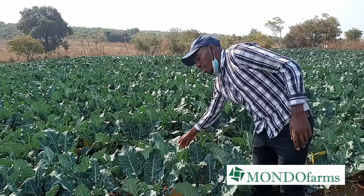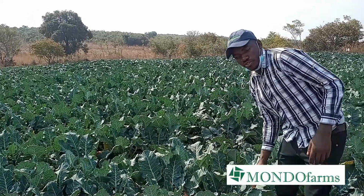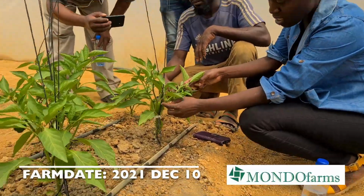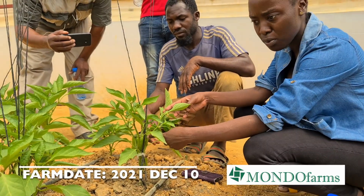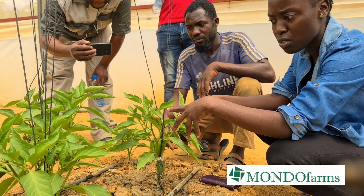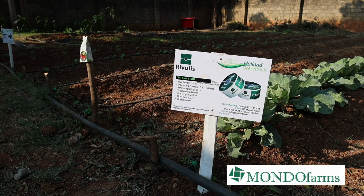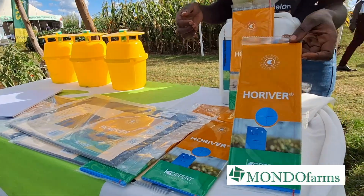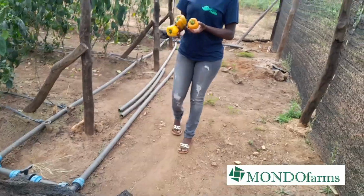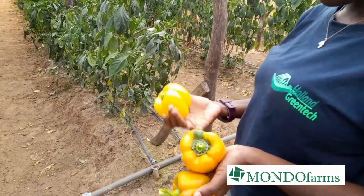Here in Zambia, Rijk Zwaan is represented by Holland Greentech, which is a social enterprise that helps farmers like us move from startup level, beginner, to serious operations through consultancy and input support. Mondo Farms has been working with Holland Greentech since 2021, and they have been an integral part of our farming journey. Apart from supplying us with inputs like drip irrigation products from Rivulis, who are a global leader in micro-irrigation, and biological input solutions from Koppert, Holland Greentech also provides us with agronomic advice and guidance as we plan and we grow our crops.